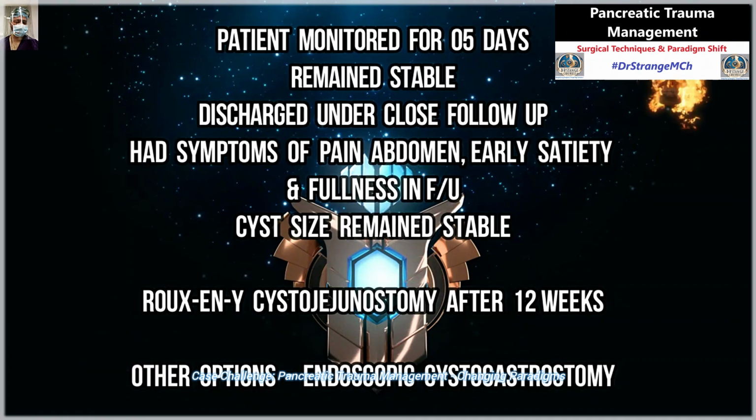I must add at this point that any intervention after 7 days of trauma will be hazardous and may not bring the desired outcome. The catch in this patient was that the patient was hemodynamically stable and lab parameters were within normal limits. During follow-up, the patient was complaining of early satiety, local pressure symptoms and fullness in the abdomen. The cyst size remained stable. We did Roux-en-Y cystogastrostomy after 12 weeks in this patient, and the patient had an uneventful full recovery.